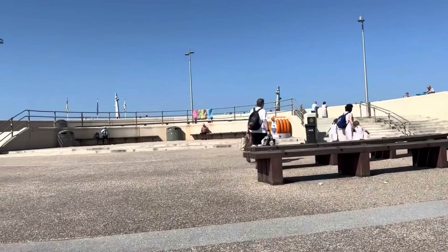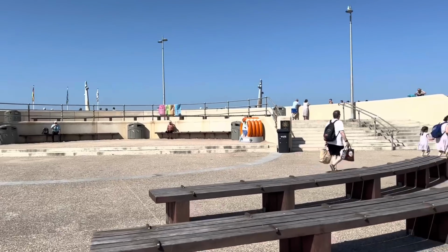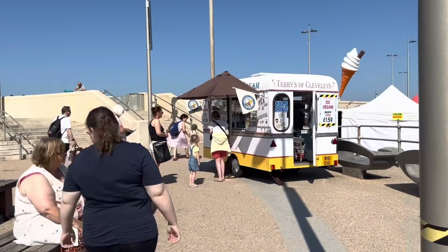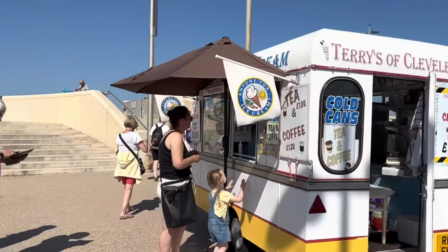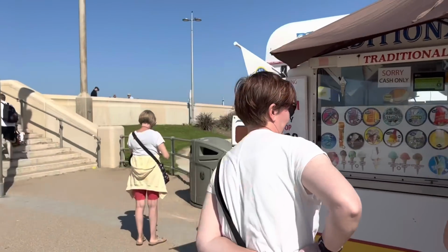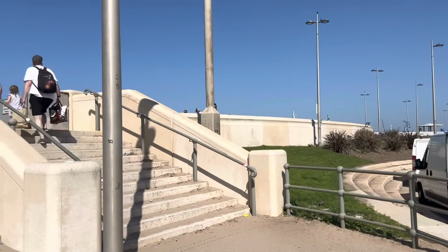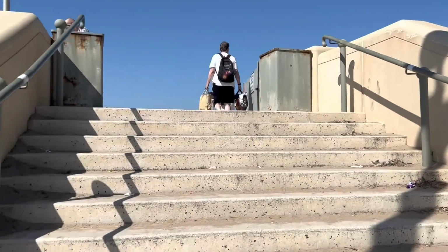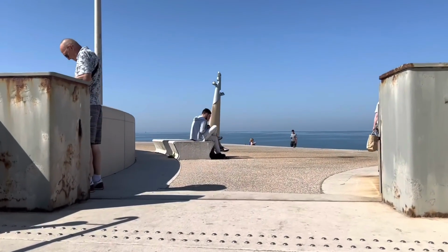So sometimes you'll catch buskers and people playing and entertainment here. This is the lovely Terry, our local ice cream man. Let's say hello to Terry. He's busy. He's upgraded to a sunshield. And this is the seafront, just at the top of these few steps. There you go. What a beautiful day.